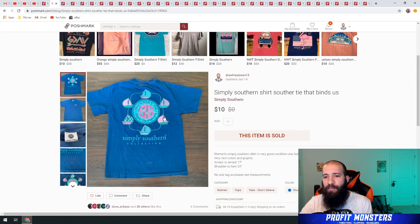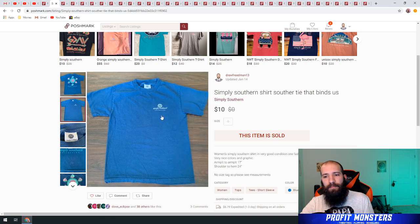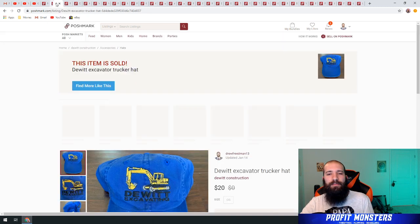Simply Southern is a great bread and butter item. I don't really pick them up unless I find them at the bins, but they do sell relatively quickly, and you can make pretty decent money on them. This one was a small size, so this one sold. I accepted an offer of $10 to move the inventory, so I have about 50 cents into this. No real graphic on the front either.